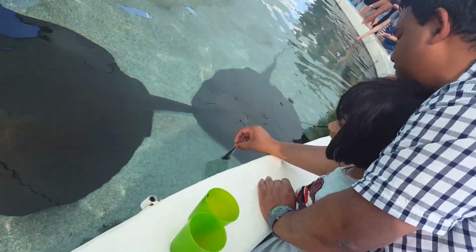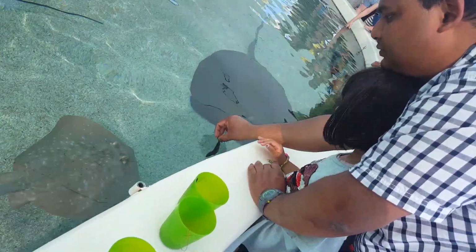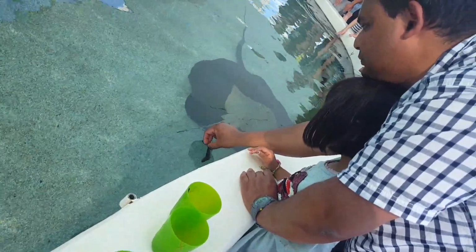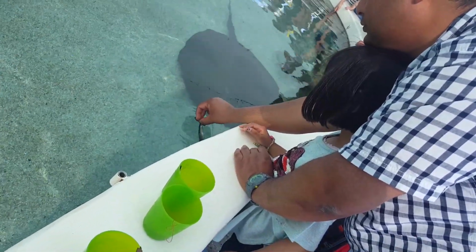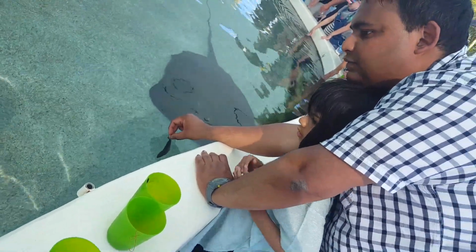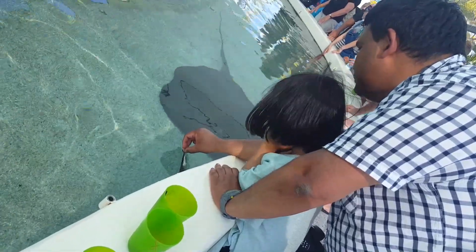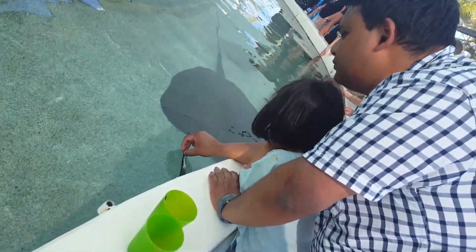Just remember, guys, please keep your hands underneath the water when you are feeding today. If you are a little bit nervous about feeding, you can simply drop the fish in the water as they swim by. And you can give them a nice gentle pat. It's very important that you do either of these options because they will jump up for the food.